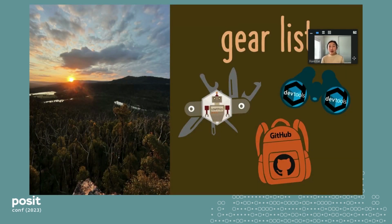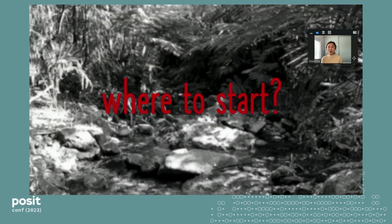So for us to go on this journey together, we're going to need a few things, and these packages have already been mentioned in the previous talks. usethis and devtools are essential to the package building tool belt. And as Matt has alluded to, it's great to store your package on GitHub so you can unlock things like GitHub Issues and all the goodness that GitHub has to offer. So where would we begin?